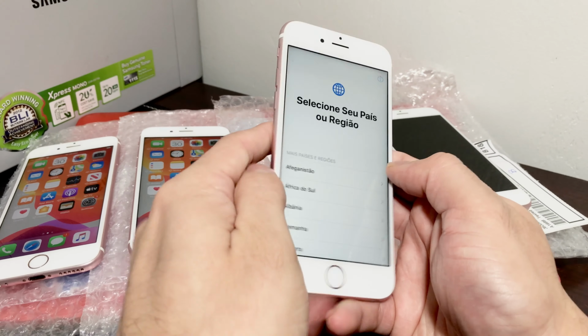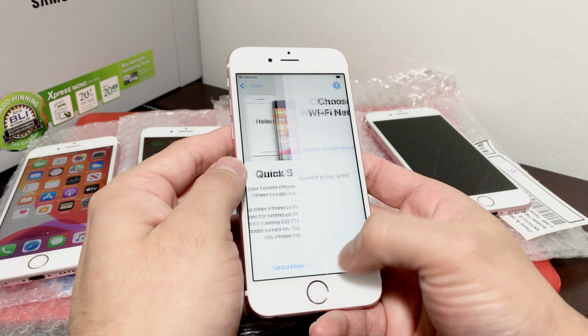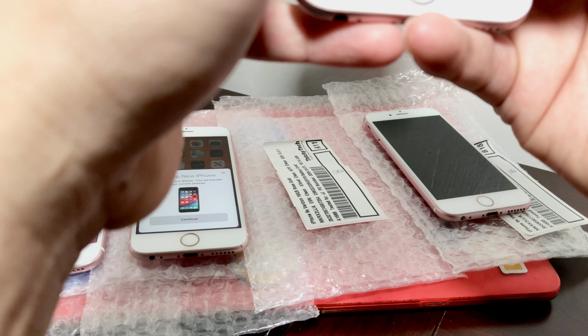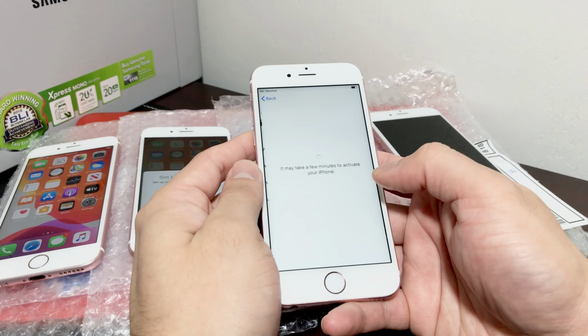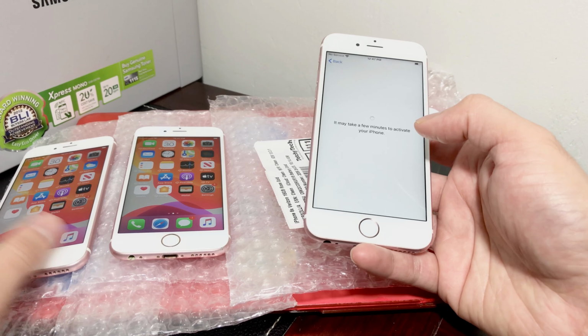Looks like all of them might have been upgraded to the latest iOS 13 as well. Sometimes they just don't upgrade it, and you can upgrade it yourself. But with used phones, they usually don't tell you what iOS they're going to be on. So I'm just putting in the home Wi-Fi password. As you can see, these two are on and functional, ready to go.